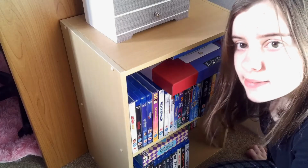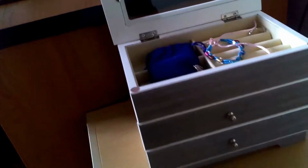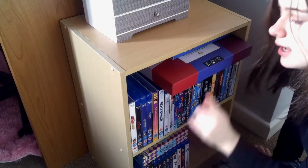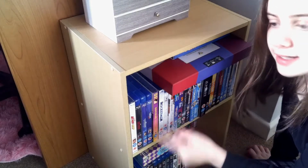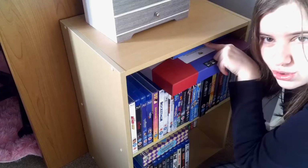Then down here is my Blu-ray shelf, and on top of my Blu-ray shelf I just have my little jewellery box. Just keeping my jewellery in here, like earrings, necklaces, bracelets, stuff like that. And then down here is what I call the Blu-ray rack. And basically it's got all the Blu-rays in it. And on here I've basically got Play That Tune, which is a bunch of kazoos, I think it is, or something. You have to play the tune that's on the card, which is fun.